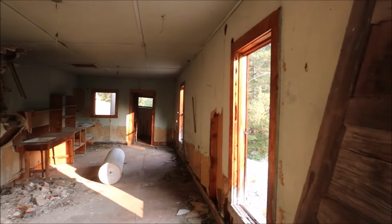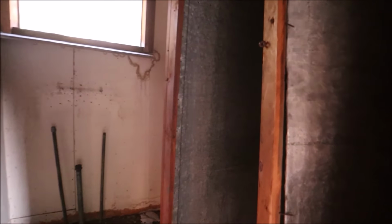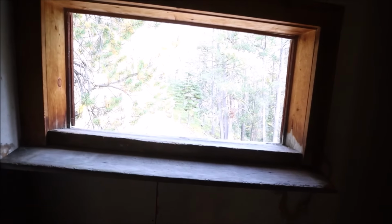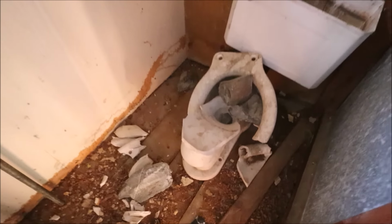Now, why would they build a house right by the workshop? I wonder if the person who worked at the workshop built this house. And then, got a shower here. Homemade shower. Nice small window next to the toilet. So that's the toilet. Had a sink here.